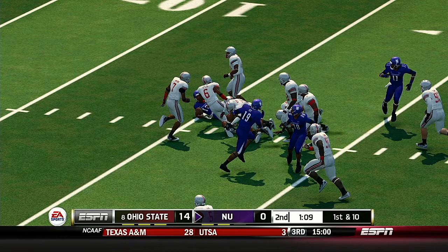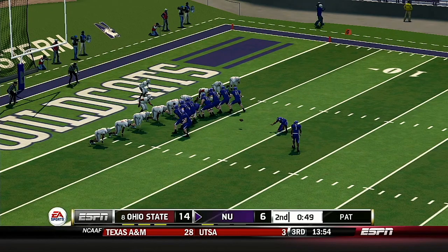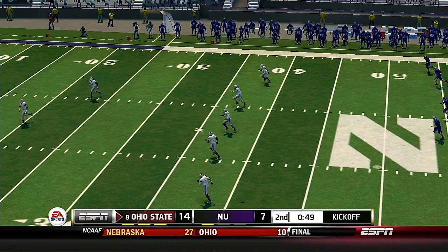This guy seems to make things happen no matter what space he has to work with. All he needs is a little crease of daylight and forget about it. He splits the uprights with the extra point. Northwestern lines up for the kickoff. He's to the 20. Brought down at the 27-yard line.